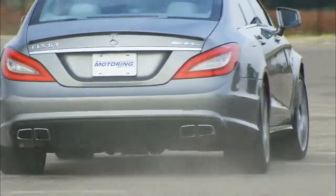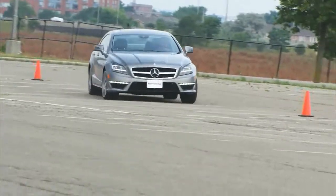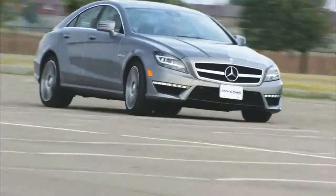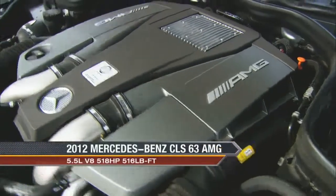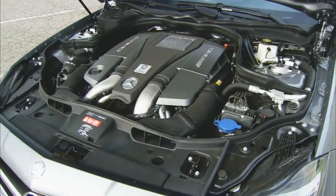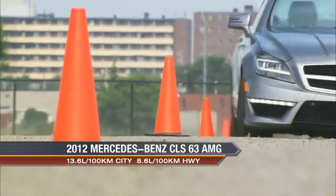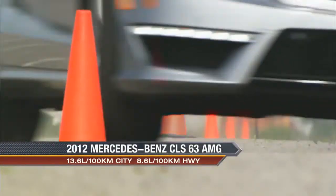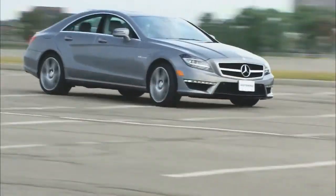Dynamically, the CLS 63 AMG is a delight, and it boils down to the powertrain and a suspension system that can be all things to all drivers. The CLS 63 uses a 5.5-litre turbocharged V8. It is a superb piece of engineering. The 518 horsepower and 516 pound-feet of torque at just 1700 RPM satisfies the need for speed very nicely.